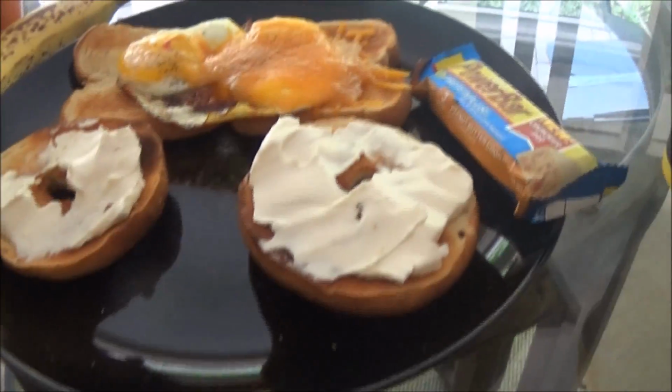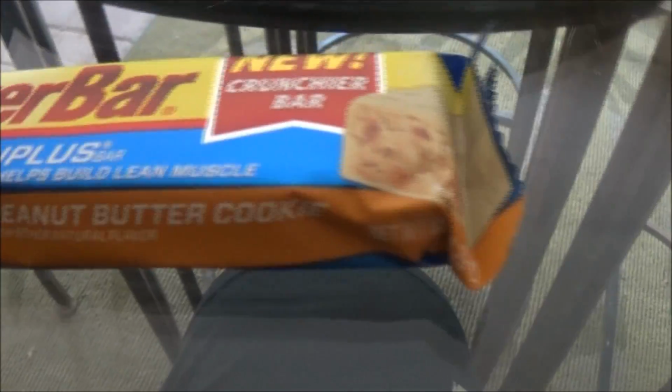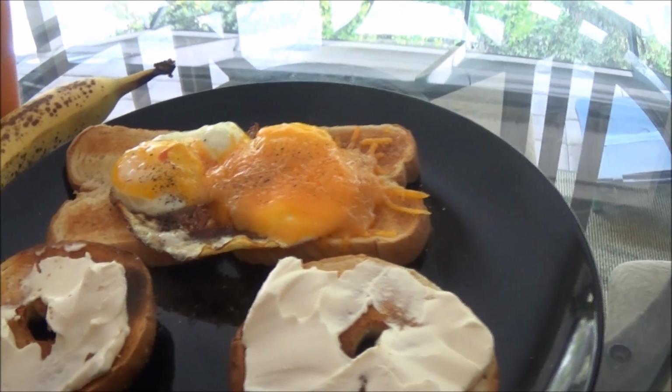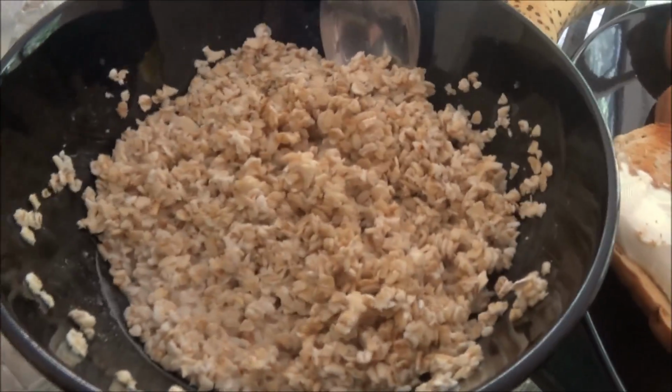I got 32 ounces of water, an onion bagel with 2 servings of cream cheese, a power bar, a protein bar, 20 grams of protein, peanut butter cookie flavor, I believe, 2 pieces of toast, 2 eggs, a serving of sharp cheddar cheese, 1 banana, a cup of coffee, and 2 servings of plain oatmeal.